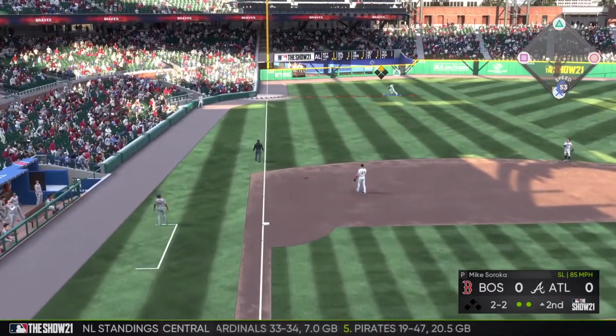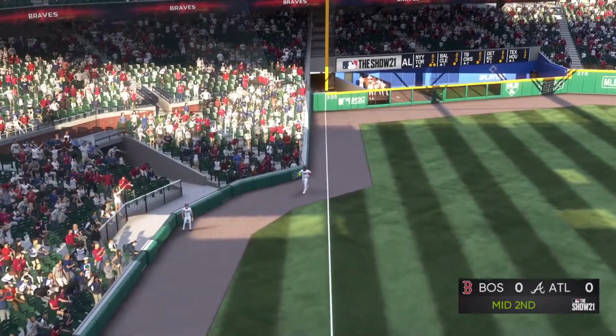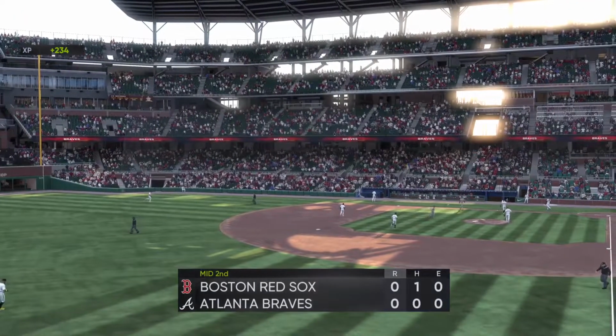Fly ball right down the line in left. On the move is Ozuna, and he makes the catch in the corner. Down in order go the Red Sox. We'll go to the bottom of the second.